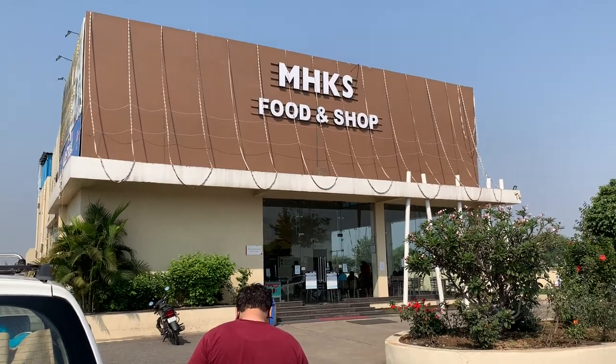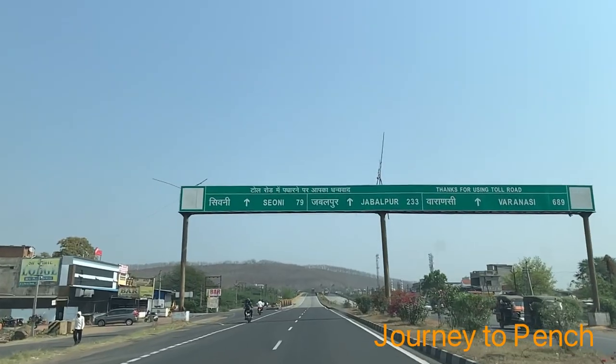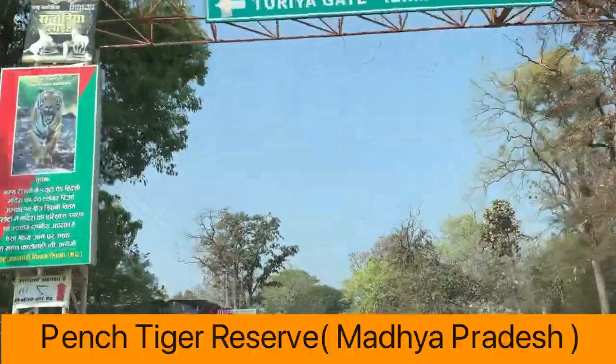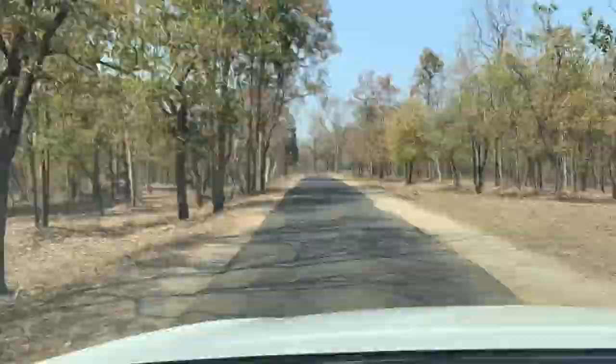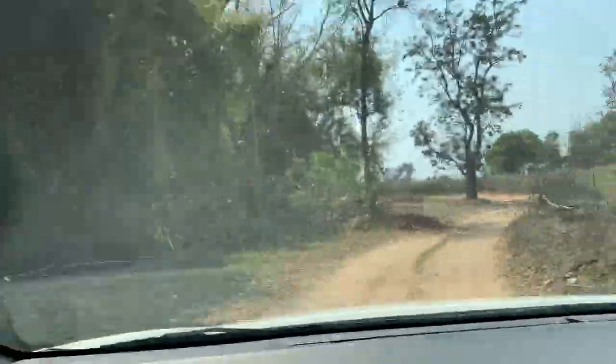We are now heading towards Pench National Park, which is probably an hour from here. Guys, we are entering into Pench Tiger Reserve. Reached our destination. It's Mahua Vann resort.